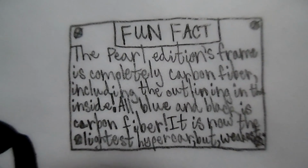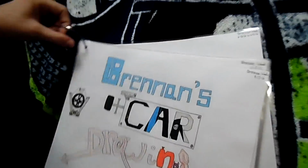So if you want to pause that and read that real quick. So yeah, it's pretty crazy because I guess the whole frame of the car is completely made out of carbon fiber. It's just blue and black carbon fiber, and then all the outlining in the inside is also carbon fiber. So that's crazy. So it's the lightest hypercar, but also the weakest hypercar now. Because I mean, carbon fiber. But I really like carbon fiber because my favorite car, the Audi R8, has that piece, and then some of the engine stuff. So yeah, now time for the time lapse.